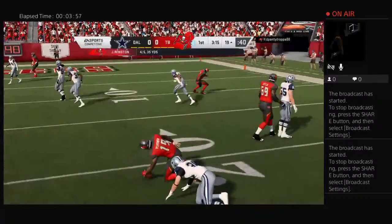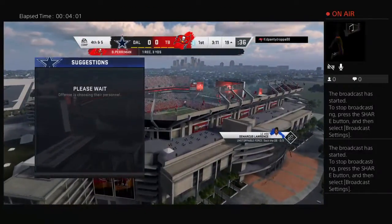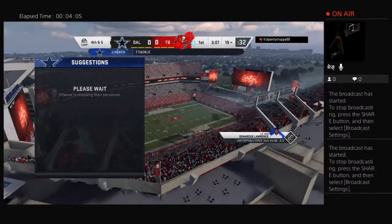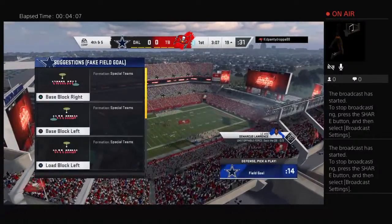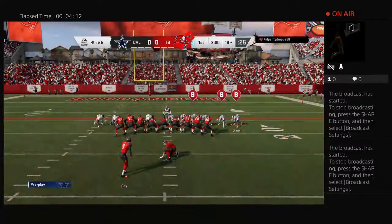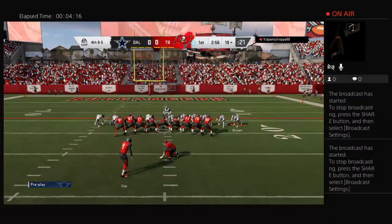Looking for Perriman there. He's got him. And they're going to get him down well short of the first as he can only get this to about the 19. Well, we hear so often how tackling has become almost a lost art in the NFL game. But it's so important to tackle well on these receivers, especially in a play like this one. Third down, they gave him the underneath stuff. You got to go and make the tackle right away.